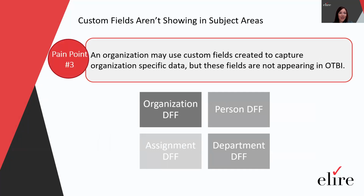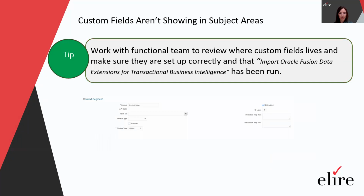Another pain point is custom fields aren't showing in subject areas. An organization may use custom fields to capture organization-specific data, but when you look at OTBI, they can't be found anywhere. Here we recommend working with a functional team member to review where the custom fields live and make sure that they are set up to actually show up in OTBI. There's a little checkbox that needs to be marked BI enabled. As long as they're set up correctly, they should appear after a certain job is run.